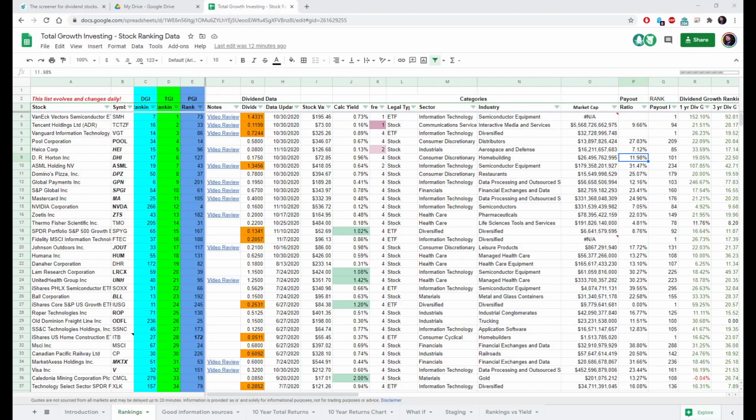I want to show why D.R. Horton is currently ranked at number 6 on my Total Growth Investing ranked watch list. I base my ranking system on 3 main categories: payout ratio, dividend growth, and price growth over 1, 3, 5, and 10 years. The payout ratio is currently 11.98. That's 101 out of however many stocks, 673.